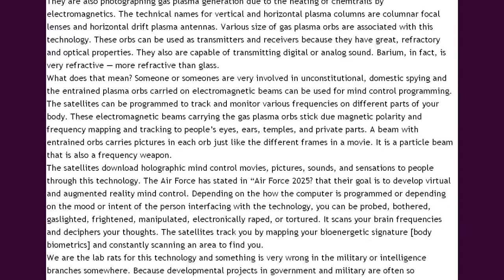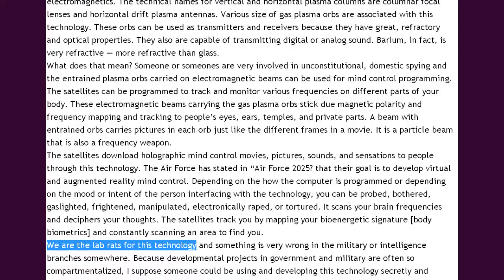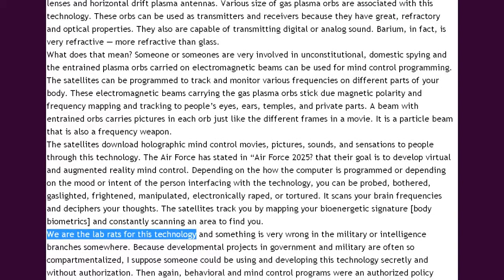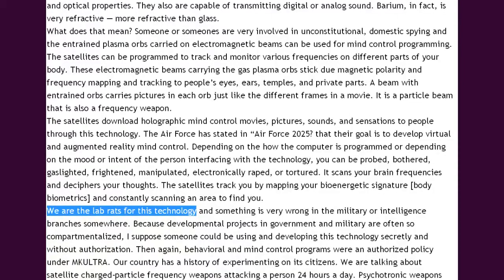We are the lab rats for this technology, and something is very wrong in the military or intelligence branches somewhere, because developmental projects in government and military are often so compartmentalized. I suppose someone could be using and developing this technology secretly and without authorization. Then again, behavioral and mind control programs were an authorized policy under MK Ultra. Our country has a history of experimenting on its citizens.